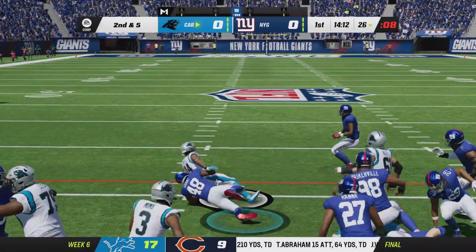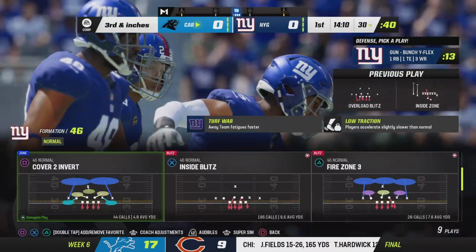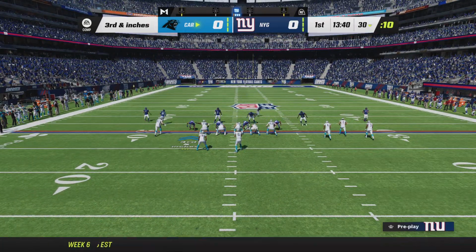On 2nd down now, it's McBride. And this will be a gain of 5 as he gets it to the 30. Brandon, all things considered, they have to feel pretty good about getting that type of a gain considering the blitz that they just had against them.